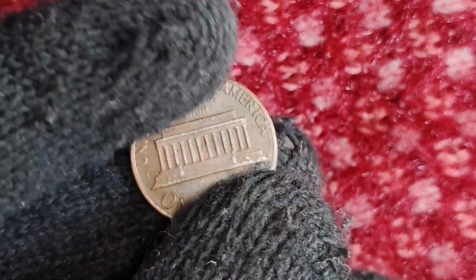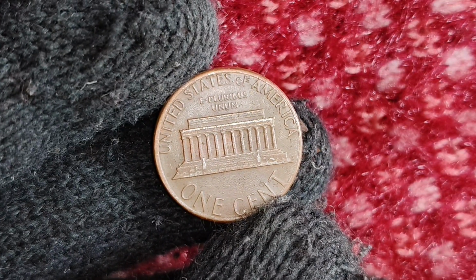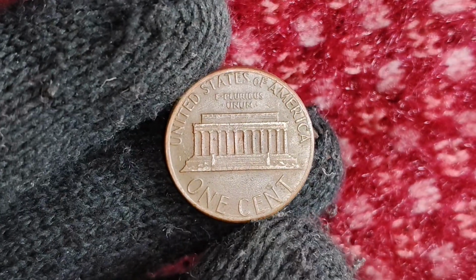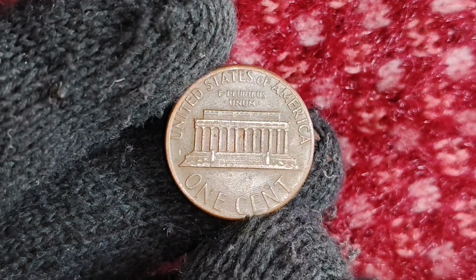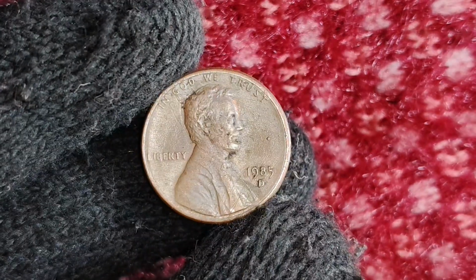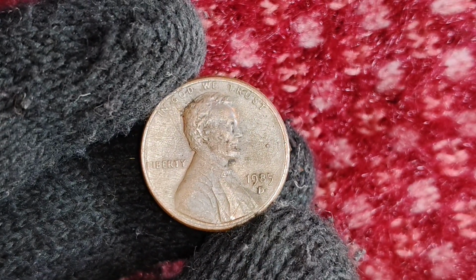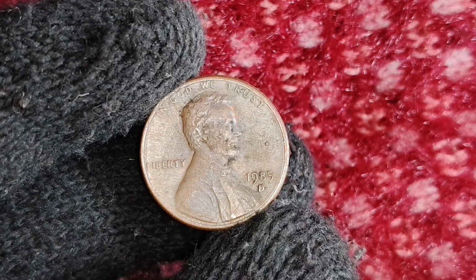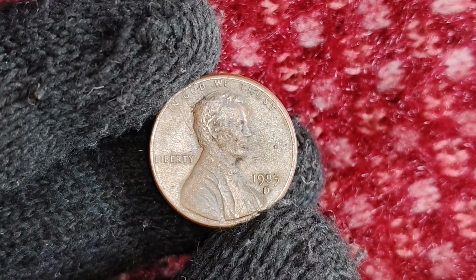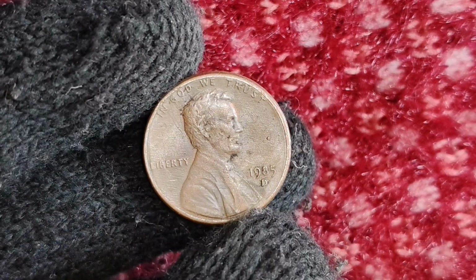Now that we've established that some 1985 pennies could be worth a fortune, let's talk about how you can identify if yours is one of them. The first thing to do is check the condition. Look for coins that have minimal wear, sharp details, and a crisp appearance. If your penny is heavily worn, it's less likely to be valuable, but it could still have some worth depending on other factors. Next, inspect the coin closely for any errors.